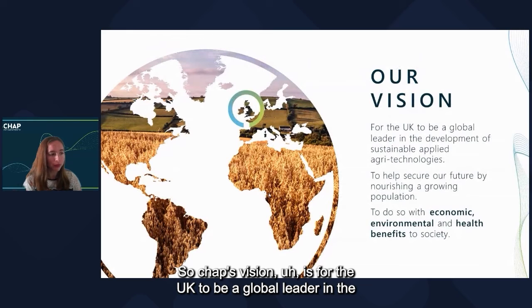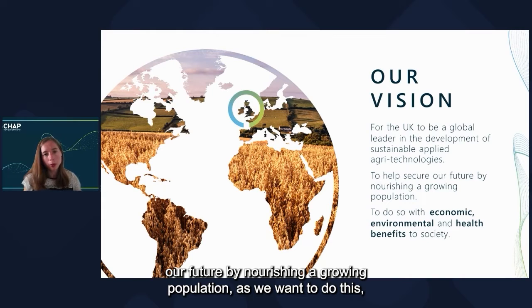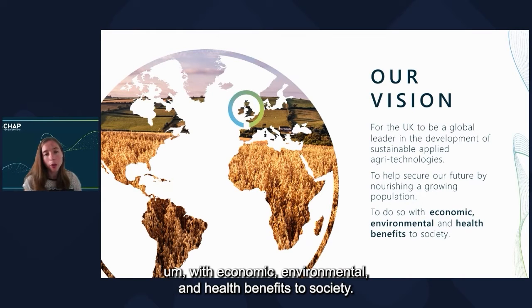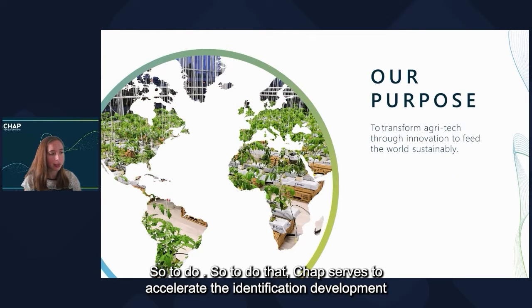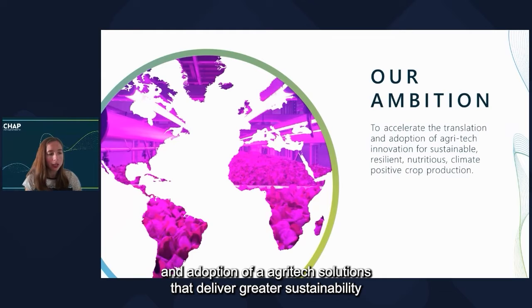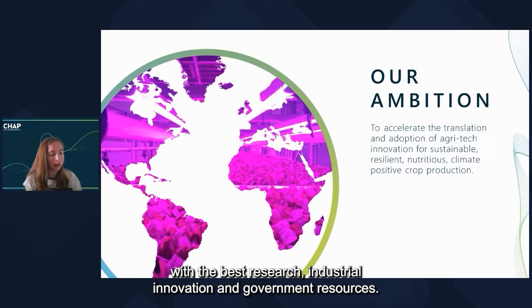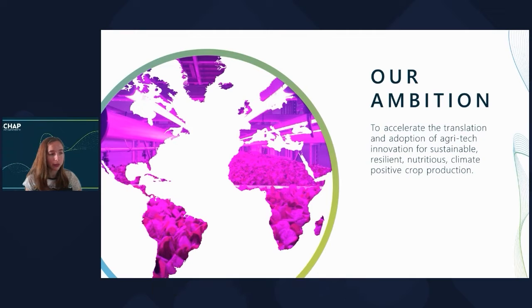So CHAP's vision is for the UK to be a global leader in the development of sustainable applied agri-technologies and to help secure our future by nourishing a growing population. As we want to do this with economic, environmental and health benefits to society. So to do that, CHAP serves to accelerate the identification, development and adoption of agri-tech solutions that deliver greater sustainability for farmers and the population. And CHAP connects the crop industry with the best research, industrial innovation, and government resources.